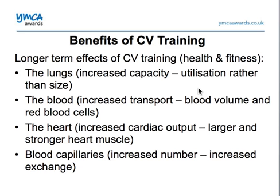Okay, the heart. We know the heart goes through what we call cardiac hypertrophy, which means it becomes stronger and more efficient, and that has a positive impact on the cardiac output. So that means that more blood can be pumped per minute, which makes the heart more efficient. And it also has a positive impact on stroke volume, because that means that more blood can be pumped out of the left ventricle per beat.